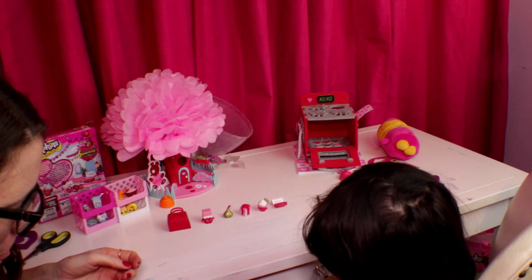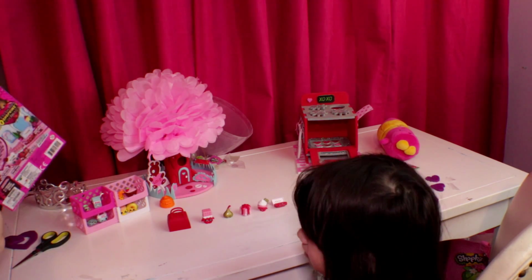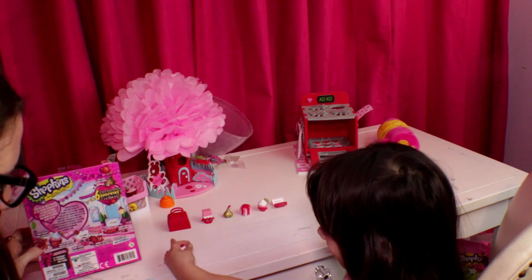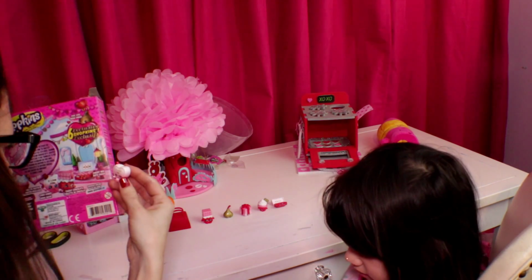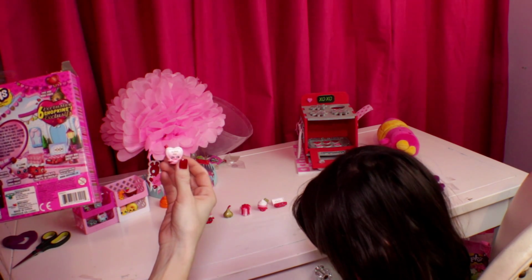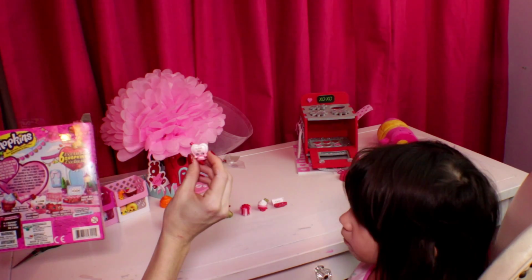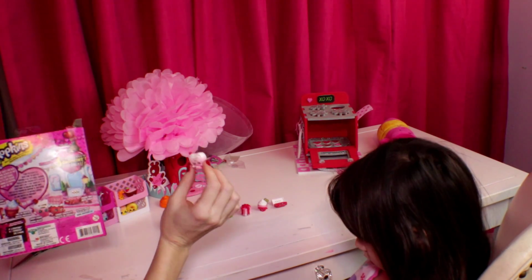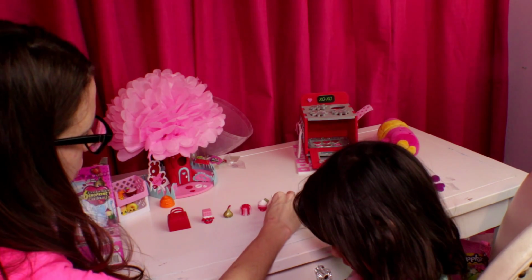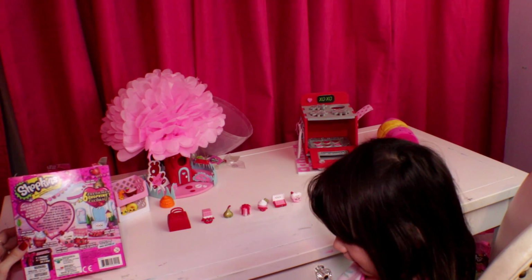I need to get this heart. Need a little help? There. All right, so this says I love you, and she is Candy Kisses. I think Candy Kisses is the most adorable Valentine's Shopkin. Oh, I love them all. I don't think I have a favorite. Do you have a favorite? Which one's my favorite?